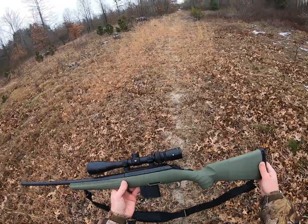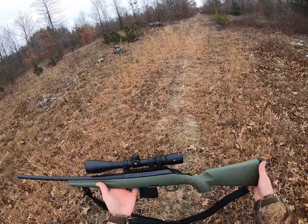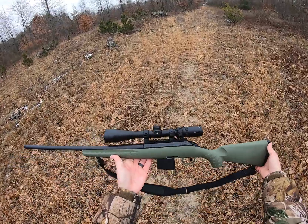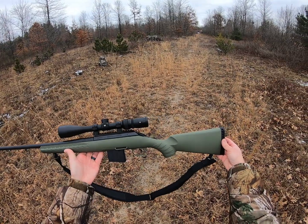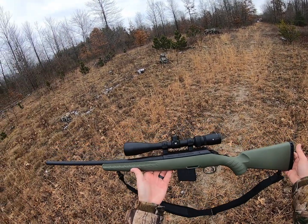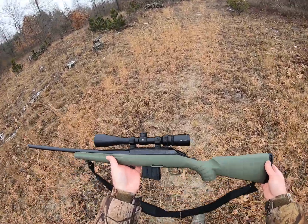I paid for the Ruger American 350 Legend bolt action here. I paid $599 at Dunham's. That was $100 off on sale. I was really fortunate to find one in stock.